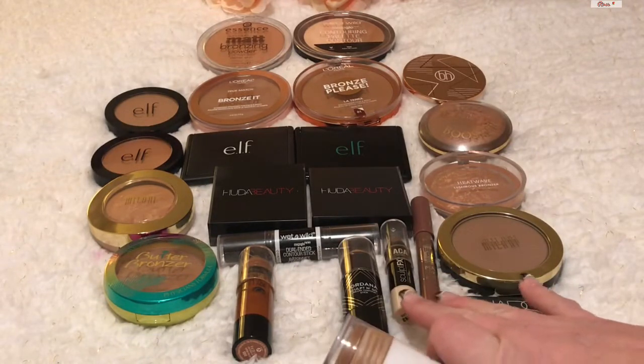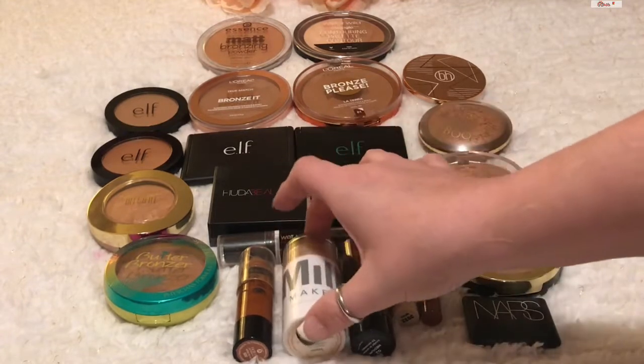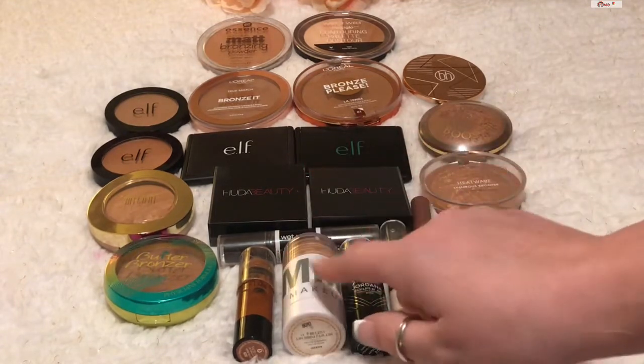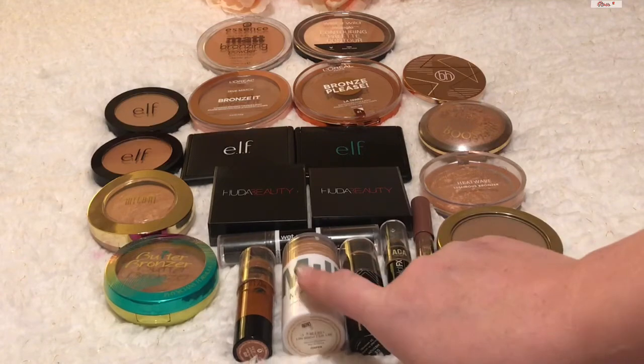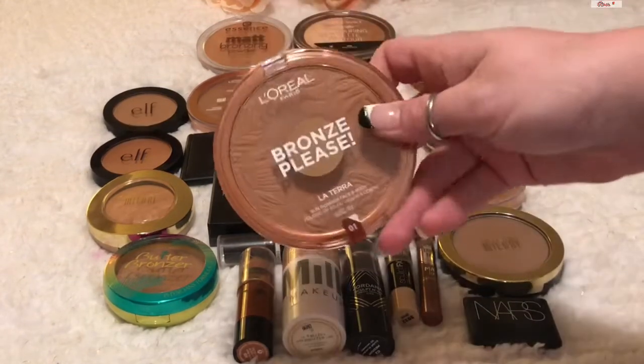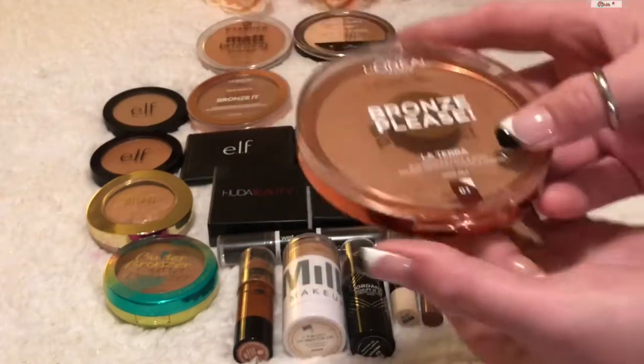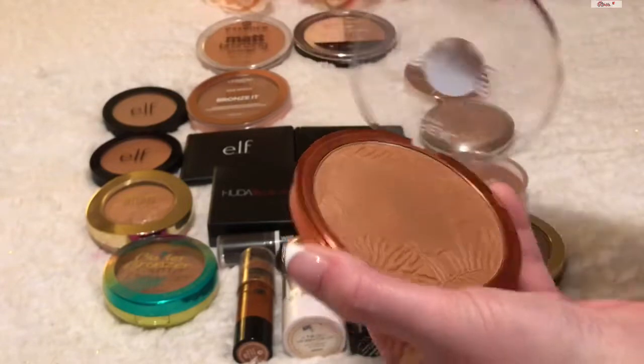As you can see, I have 8 of them in total. That number in itself tells you how much I love them. This was in my Roulette Pan collab. Recently, I had the L'Oreal Bronze Please in my project that I created called Project Rotate Your Stash, just to get some use out of it.